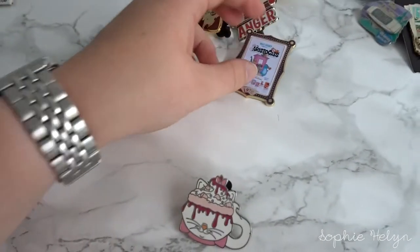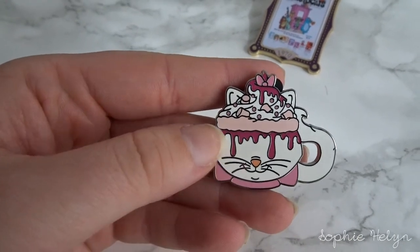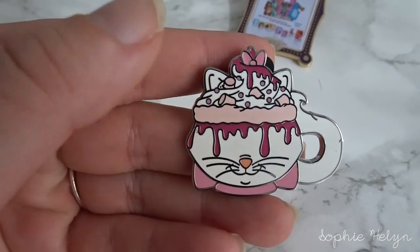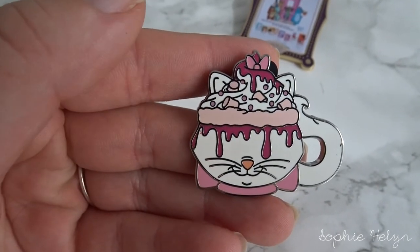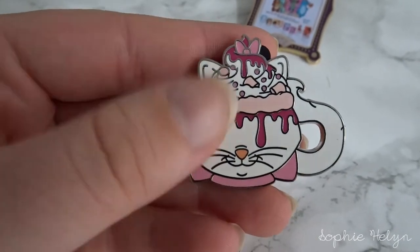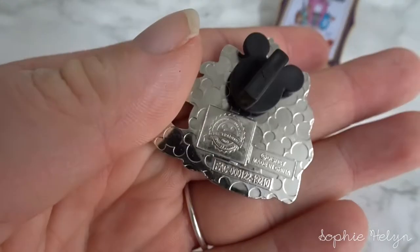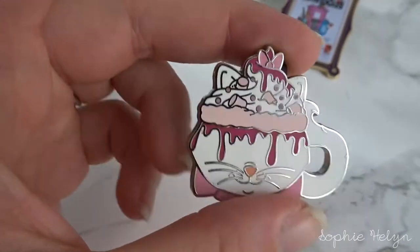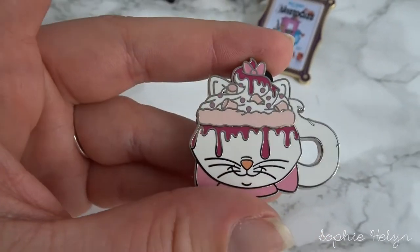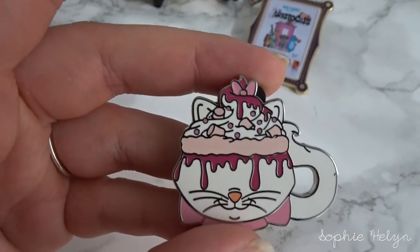And then this one, I think I bought it, I think, in a live sale maybe, or did I trade for it? Not quite sure, but this is part of the Hot Chocolate series, which again is a really collectible collection at the moment. I would like to get some more of these pins, but these were super hard to find even in the parks. They sold out like pretty instantly around Christmas time. And we certainly didn't see them when we were there in November. So that is obviously Marie, and that is very cute with the little marshmallows on it.